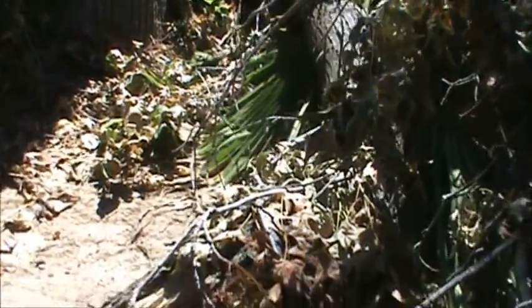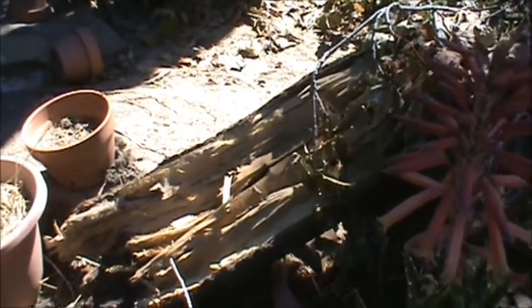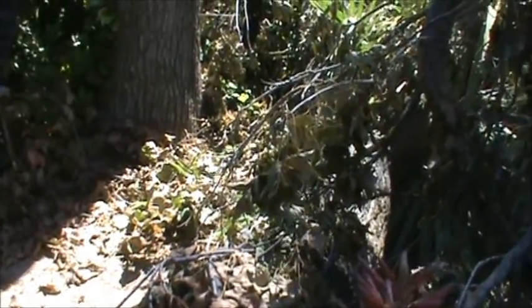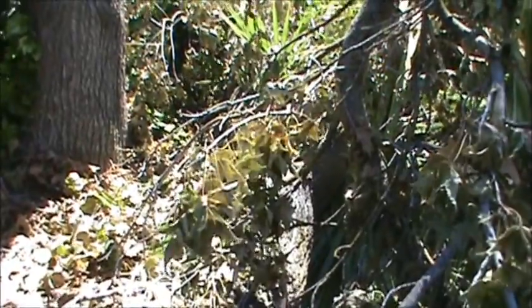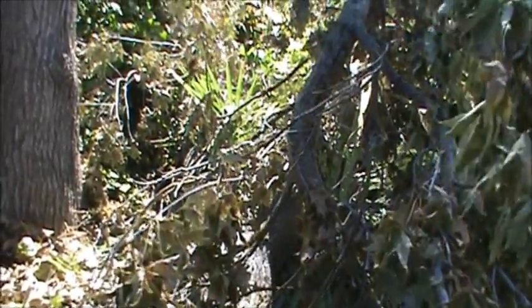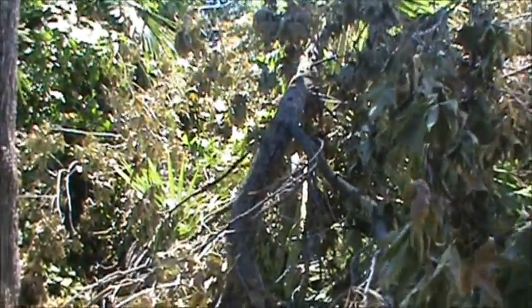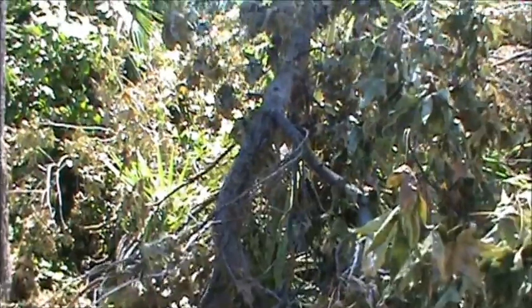So anyways, my advice is, I've seen this happen, limb drop, in the past. I've never seen anything this big come down. This is a real eye-opener. And like I said, it can happen to any tree. People sit under trees at parks, and a lot of times there's oak trees, and they put a blanket down, and on hot days you seek the shade naturally. My advice is be very vigilant.